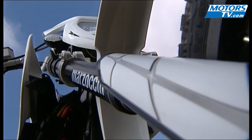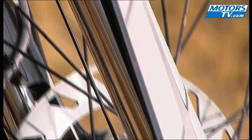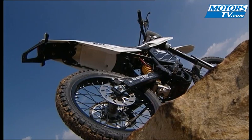Aesthetically, the QUANTYA STRADA doesn't look much different from any other small all-terrain machine. It's about the same size as an 85cc motocross bike. Finesse and lightweight are the first words that come to mind. It tips the scales at a mere 85 kilos.